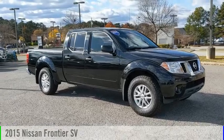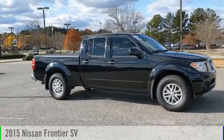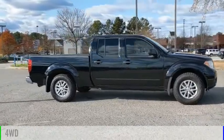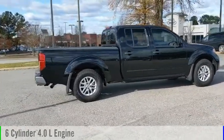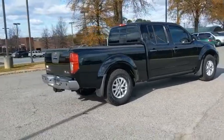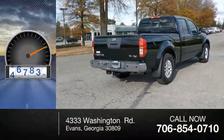Stop by and take a look at the 2015 Frontier. This vehicle is powered by a 4-wheel drive, 6-cylinder, 4.0-liter engine and comes with an automatic transmission. This vehicle has less than 70,000 miles.